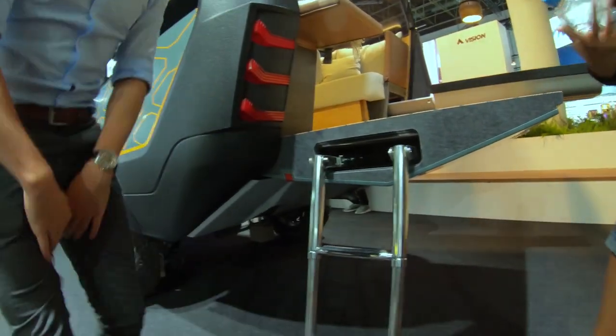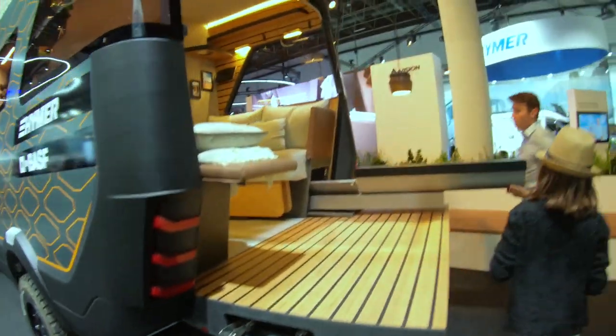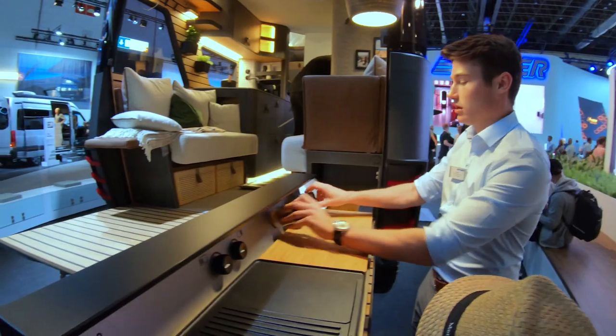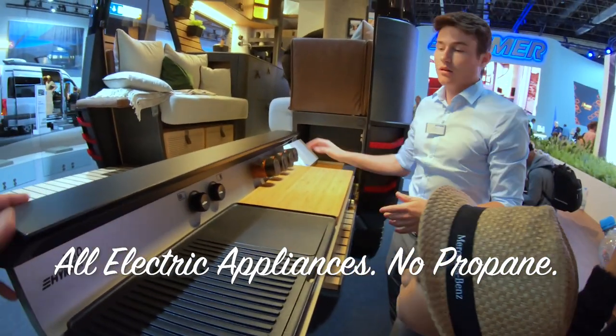If it's too tall, yeah. Right, I see. Also right here, pretty nice barbecue. Electric. Oh, electric, okay. Yeah, some spices. Spices, also knives, stuff like that.